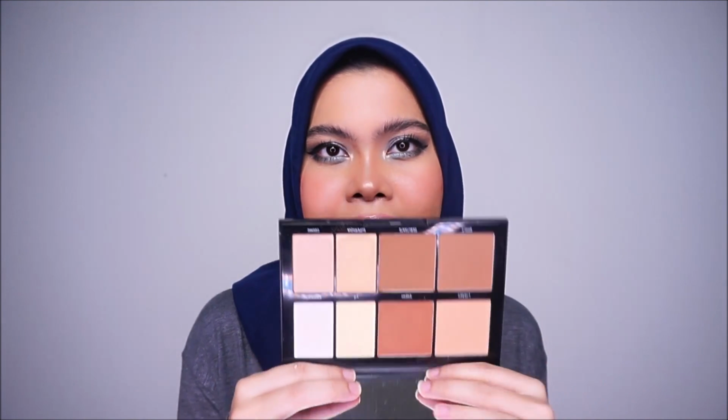This palette has 3 matte contour shades, 1 matte highlight shade, and 4 shimmery highlights. And I really have to tell you that I hate this palette. I really regret getting it. The reason being, they feel so dry on the pan and they feel so dry applied on the skin. The pigmentation from the matte shades is okay, but overall the quality for me is pretty underwhelming. I'm going to have to say that I won't be getting anything from Morphe for a while.